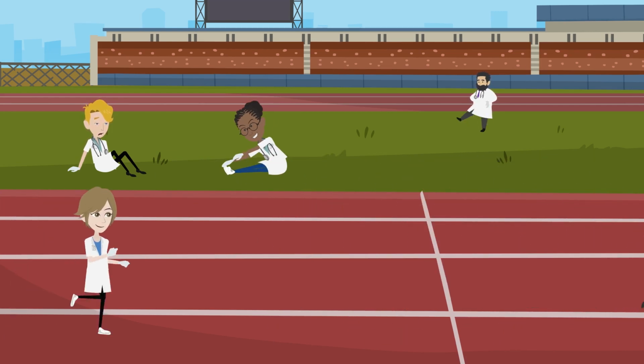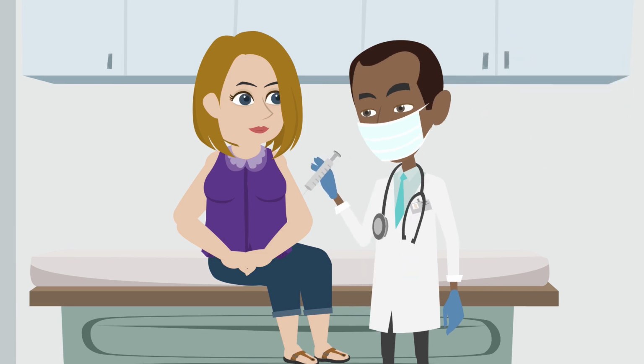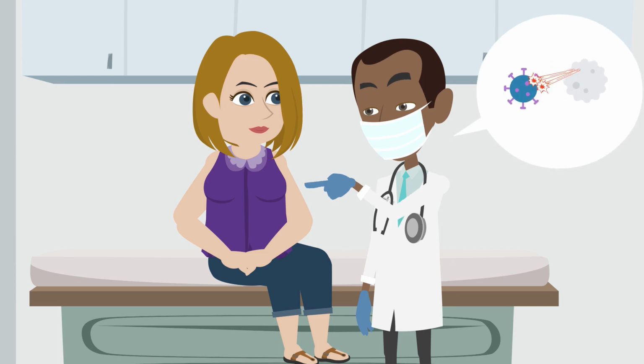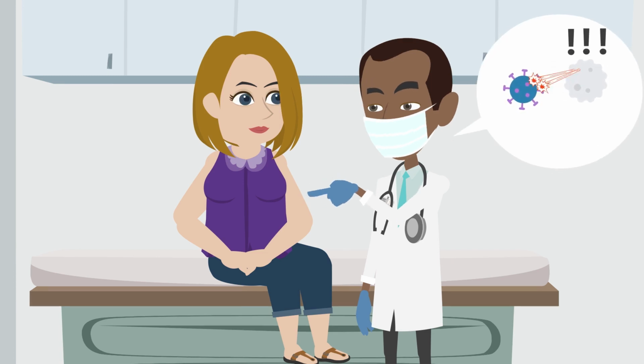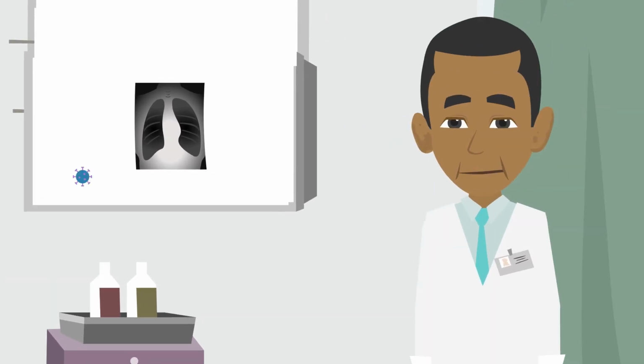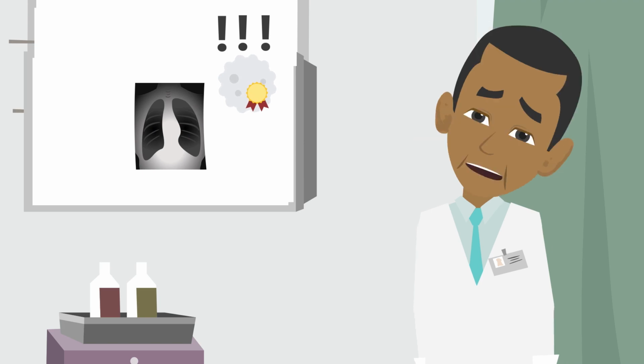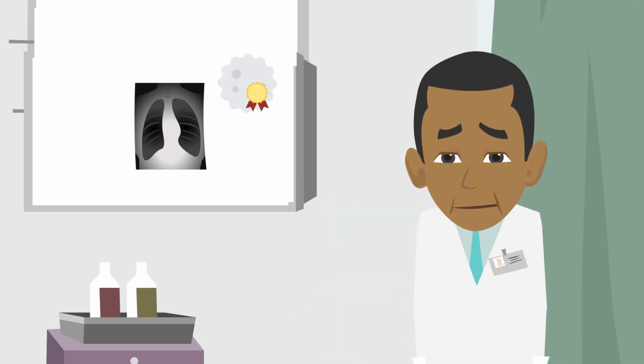Scientists are racing to develop a vaccine against the virus. A vaccine trains your immune system to fight against an infection. By injecting people with vaccine, scientists hope to teach immune cells to immediately recognize the coronavirus as a threat. This way, if the real virus later does enter the body, the immune system can identify it and destroy the virus before the person gets sick or could pass it along to someone else.